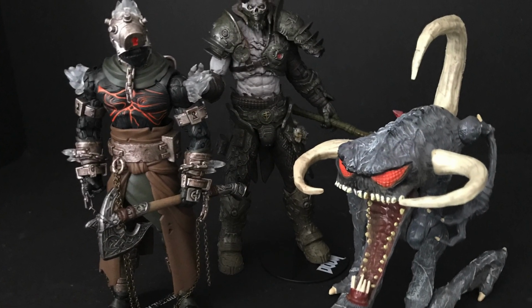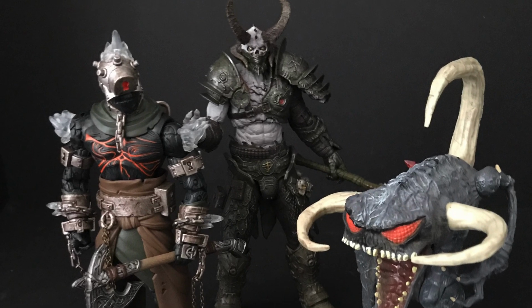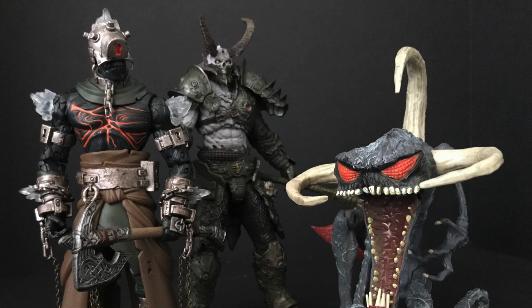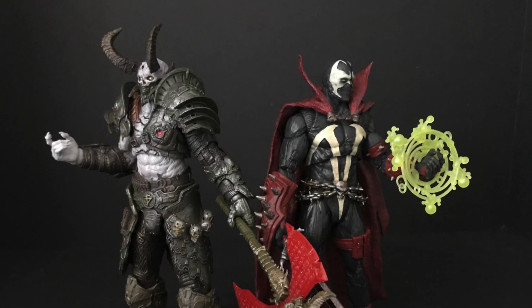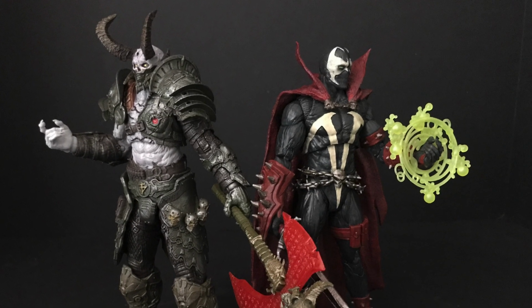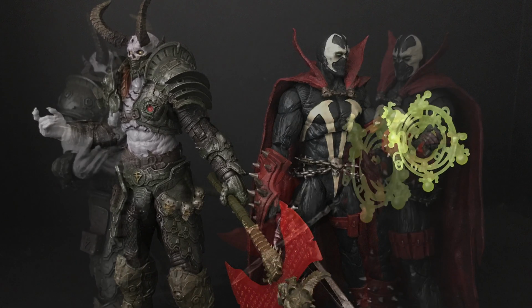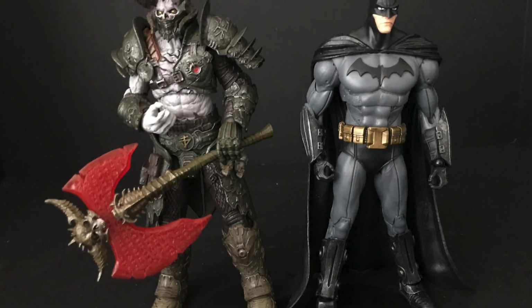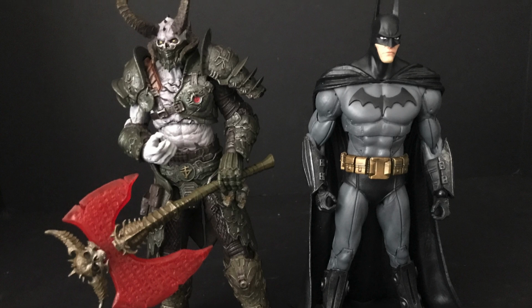But in the sense of how I see him, he's a Spawn figure. He's a demon from hell, and he's going to team up with Violator and every other hell creature to fight Spawn. And when you put him next to Spawn, it's pretty cool, I have to say. I really like the way that this figure turned out. He's a big, ferocious demon monster guy. If you're a big fan of Doom, then yeah, he's a must.